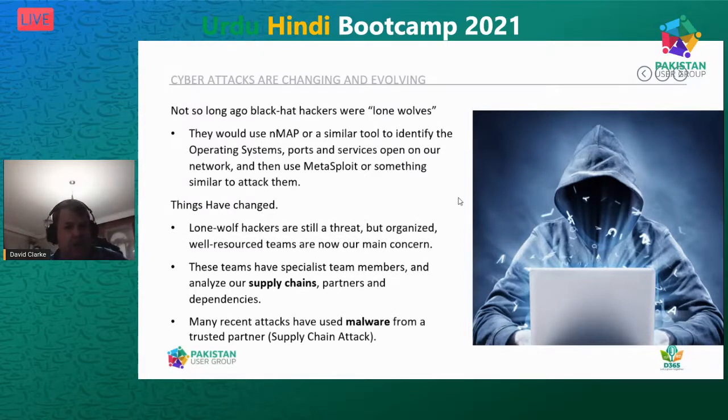And that's still possible. Lone wolf hackers still exist. They're still a threat, but that's not the main game anymore. And we've seen this in the news. These days, what we're looking at are teams that have specialist team members in them. They're attacking our supply chains. They're looking at our partners. They're looking at our dependencies. They're doing all sorts of tricky stuff. Most recently, they've been using malware to attack us using trusted partners. So it's been supply chain attacks.